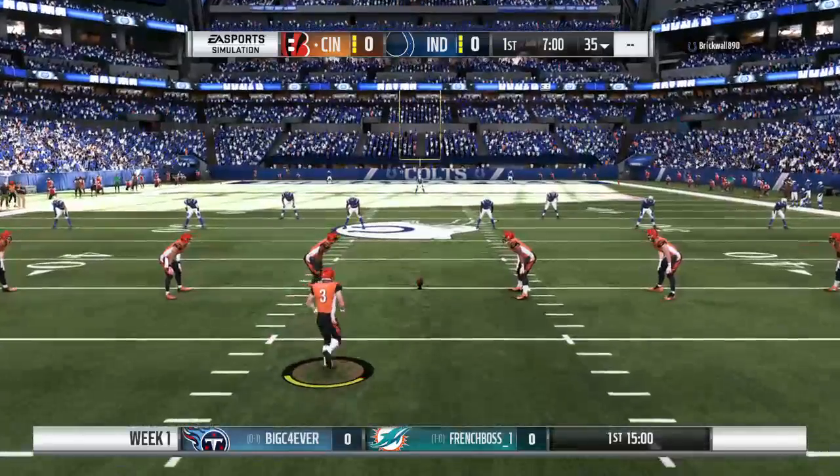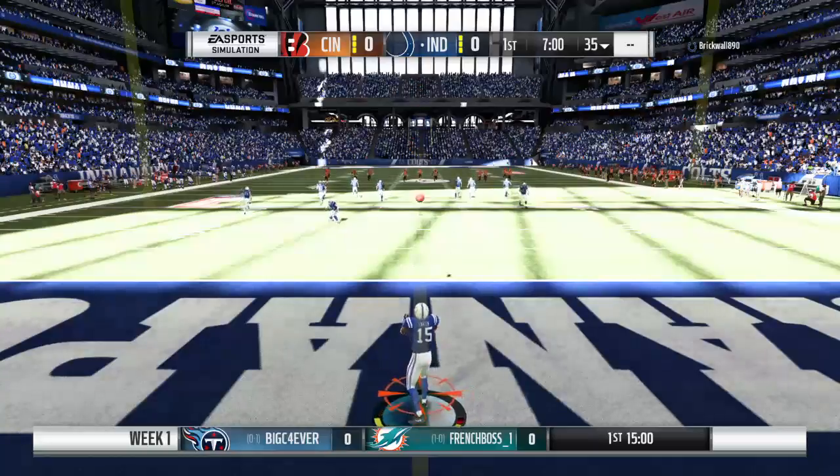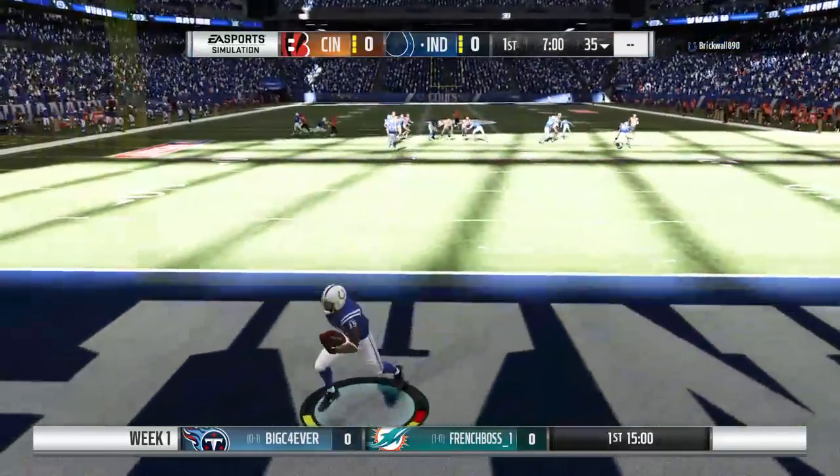No more training camp, no more exhibitions. The 2018 NFL season on EA Sports is underway. This will be taken to the back of the end zone.